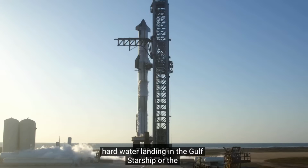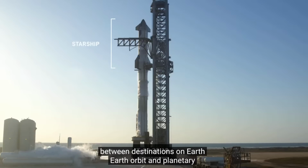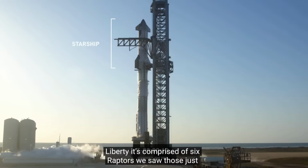Instead, Super Heavy is going to be making that hard water landing in the Gulf. Starship, or the spacecraft, is the second stage and makes up the top portion of the vehicle. It's designed for carrying passengers and cargo between destinations on Earth, Earth orbit, and planetary destinations. It stands 50 meters tall, a little taller than the Statue of Liberty. It's comprised of 6 Raptors. We saw those just moments ago.